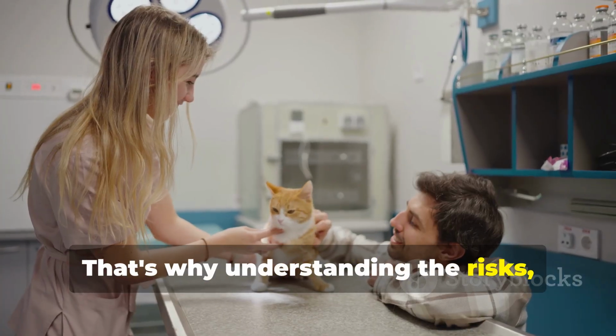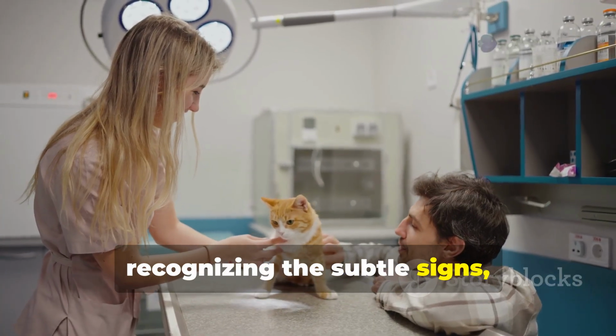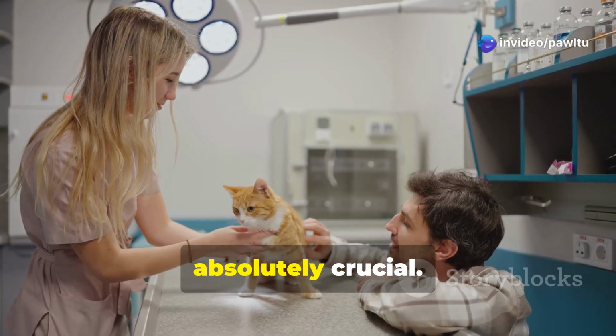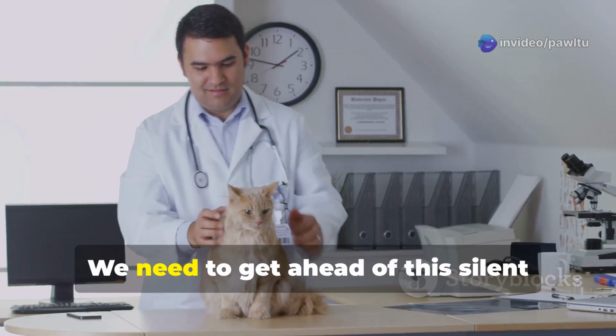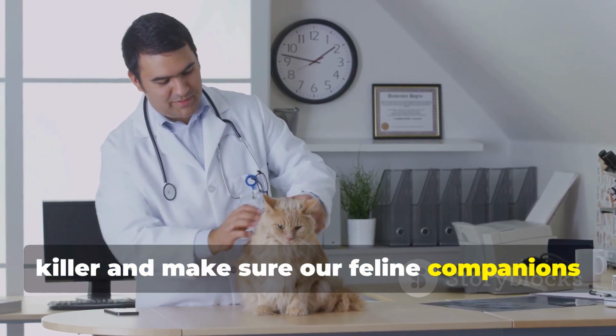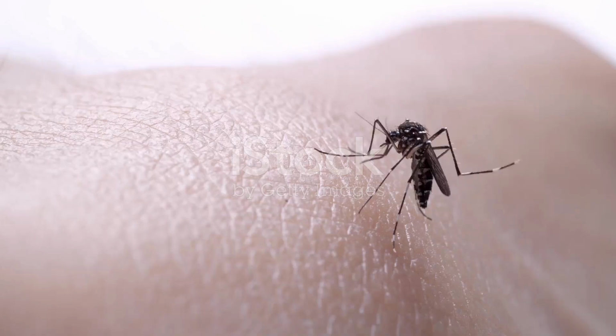That's why understanding the risks, recognizing the subtle signs, and most importantly, focusing on year-round prevention is absolutely crucial. We need to get ahead of this silent killer and make sure our feline companions live long, healthy lives.